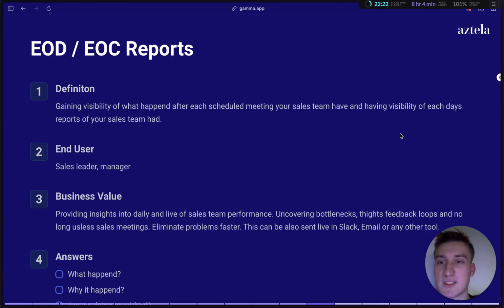You don't need to go on the useless sales meetings to ask the same old questions and just manually try to dictate this and fix bottlenecks inside of spreadsheets. And of course, each of those end of the call reports can be sent out to you directly, automatically over your email or Slack. This is very good because it's a very tight feedback loop between the sales reps' performance, their actions, and you as a teacher, as a coach, as a sales leader, to pinpoint and fix problems much faster.